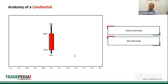The second important element in a candlestick is the size of the body. Yes, you need a big body like mine, right? A big body is more important than a small body, at least in candlestick language. So if we have a candle with a small body, it's not very significant. It's not giving us a very significant signal, yes?